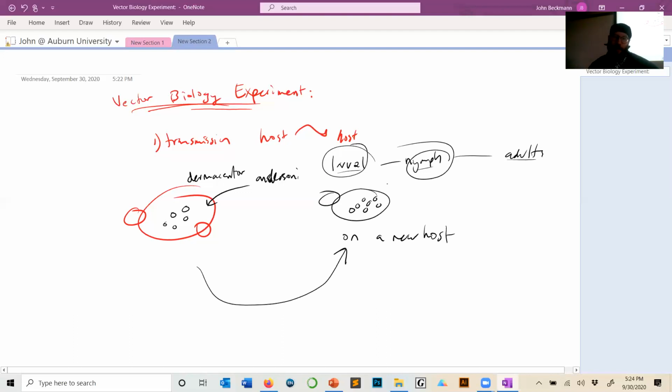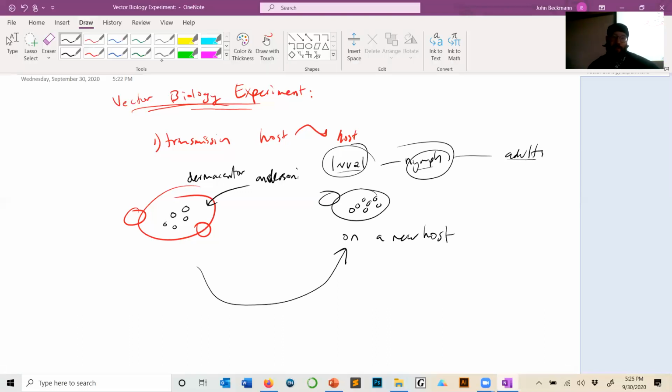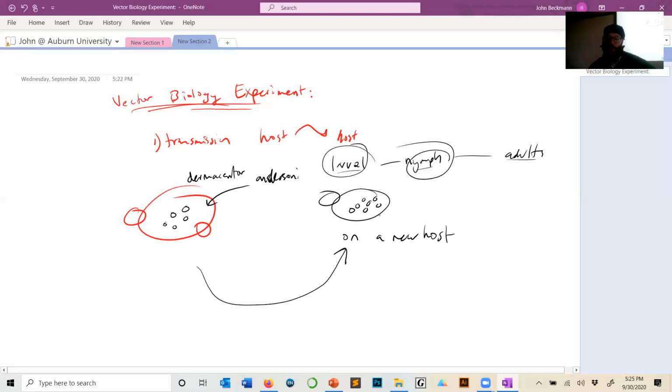You put them on the guinea pig, and after they feed, you check to see if the guinea pig gets sick. And if the guinea pig gets sick, then you know Dermacentor is in fact a vector. So he did those experiments. That's the third big contribution. He figured out that Dermacentor andersoni, the Rocky Mountain wood tick, is the vector of Rocky Mountain spotted fever.